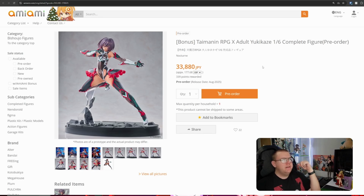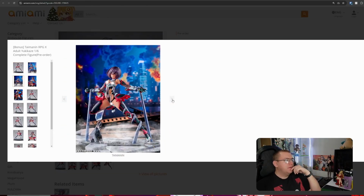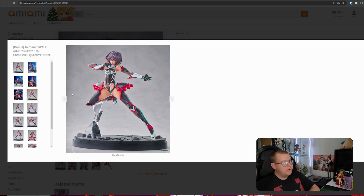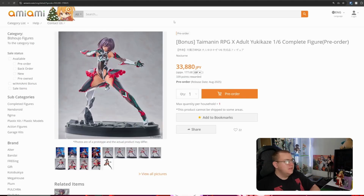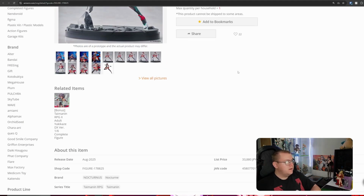Terumin RPG Ex-Adult Yukizaki 1/6 by Nocturne for 33,880 yen. August 2025. So it's from a popular NSFW series, obviously game and anime, and she's cast offable obviously as well. Tentacles coming around. So potentially worth getting hold of. I don't quite like this pose, and then they give you this other option as well. And I think the price isn't too bad. The fact that you get alternative arms and whatnot, and her being cast offable as well is very nice.